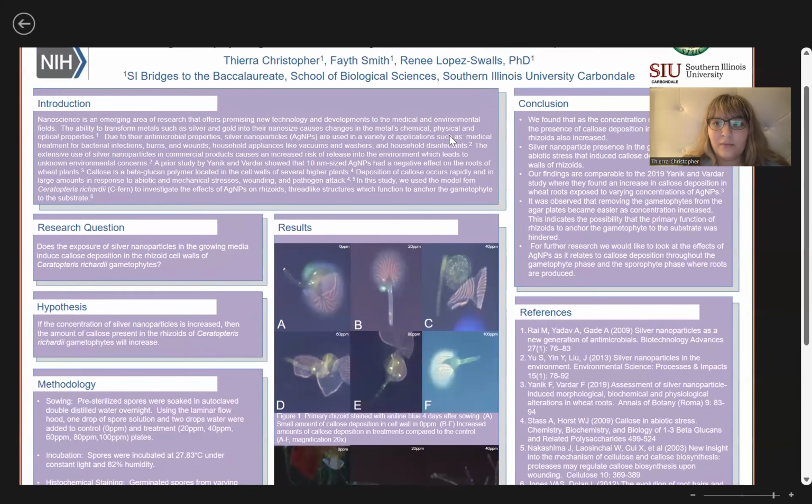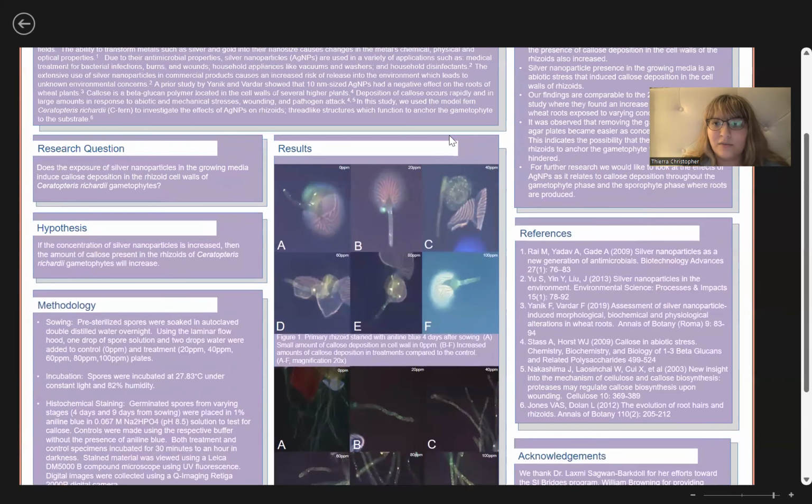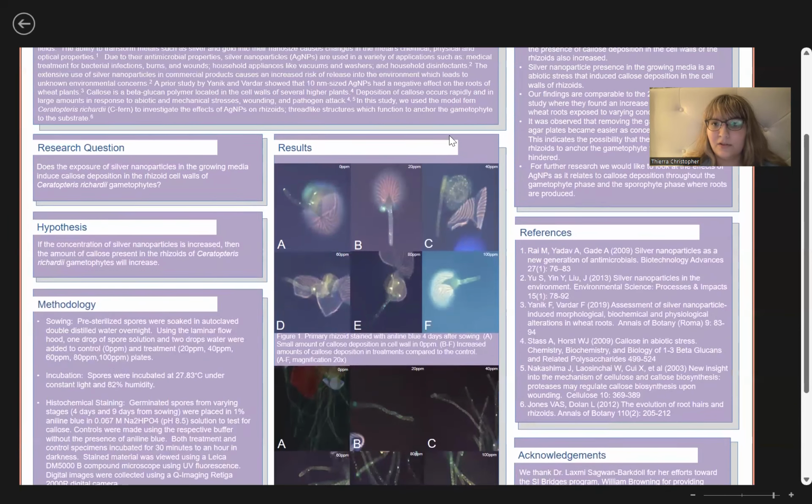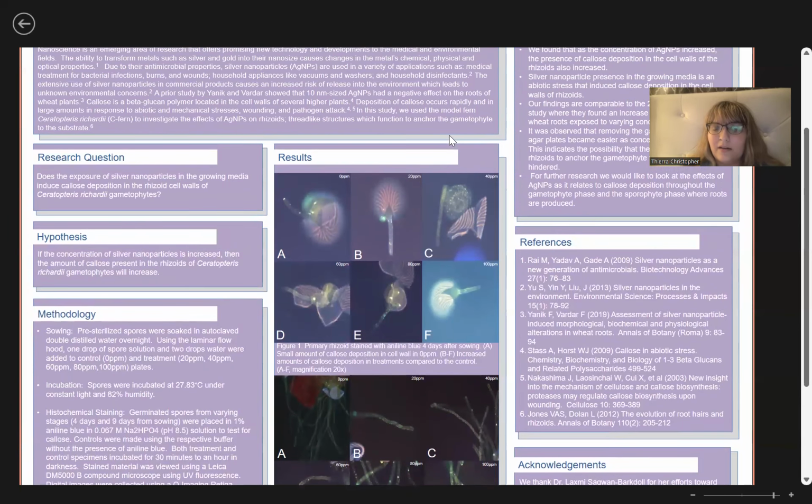So we believe that we did find that as the concentration of silver nanoparticles increased, the presence of this callose deposition also increased. And this is because the silver nanoparticle presence in the growing media is an abiotic stress, which causes the plant to use this callose to prevent it from getting in and deposit more into the cell walls.